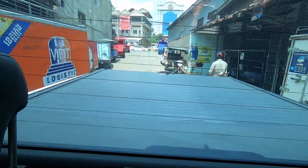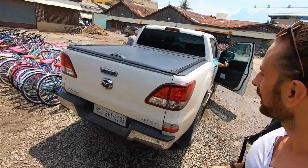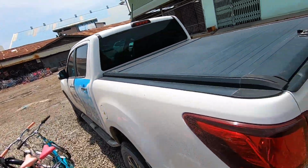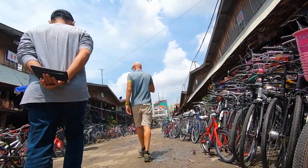Here we are again. We're back at Hengley. This time, pick up some bikes, with a much better adapted vehicle to pick up a couple bikes. Ty's gonna get as many bikes as he can get his hands on, or as he can fit back here. Hopefully a few. This place never fails to amaze me.